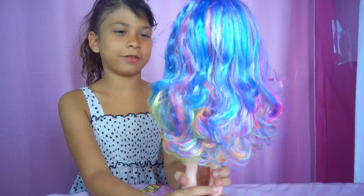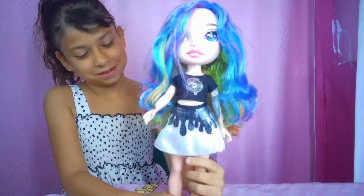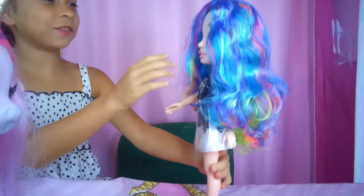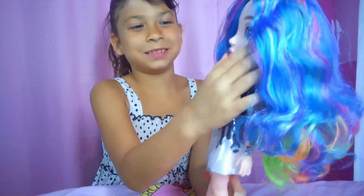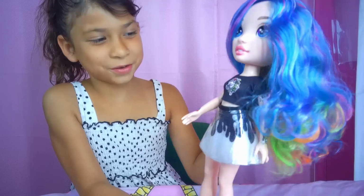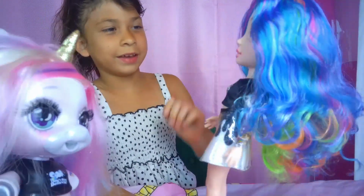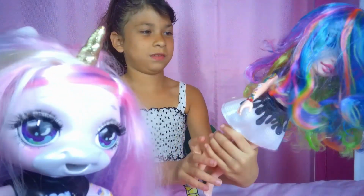Her hair is so pretty and soft. She is super cute, my surprise. Hi, guys. I'm Rainbow Dream. Hi, Rainbow Dream. She is pretty. Look at her eyes. And look, she even has a pretty unicorn shirt and some really cool tattoos. And I like her skirt. It looks like slime dripping down. And look at her hair, it's like slow-mo hair turning. Her hair is so pretty.